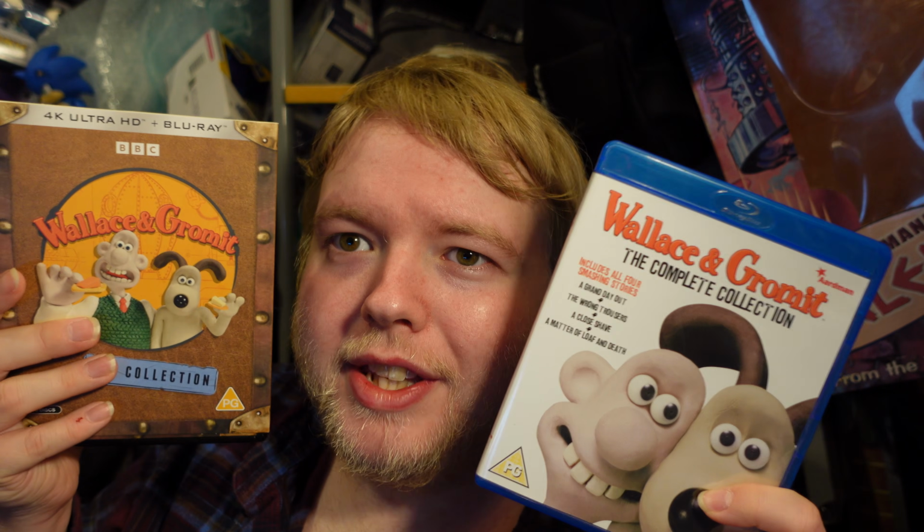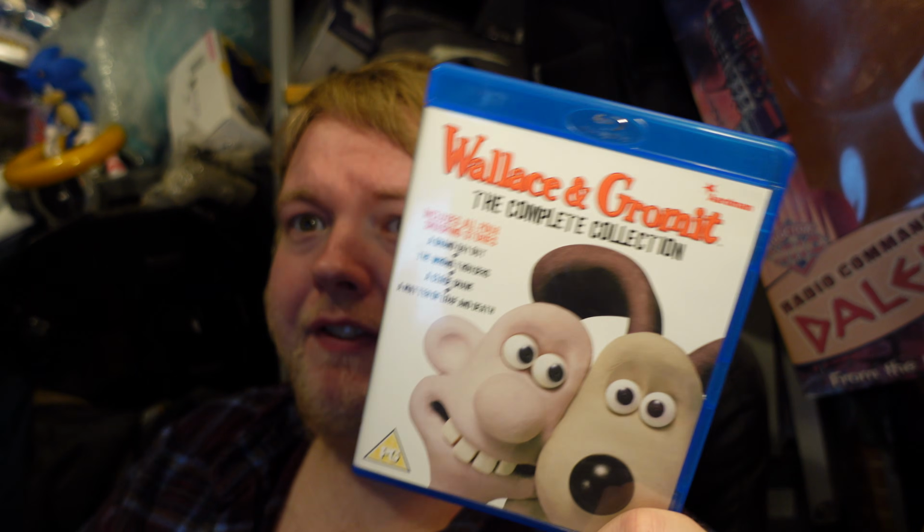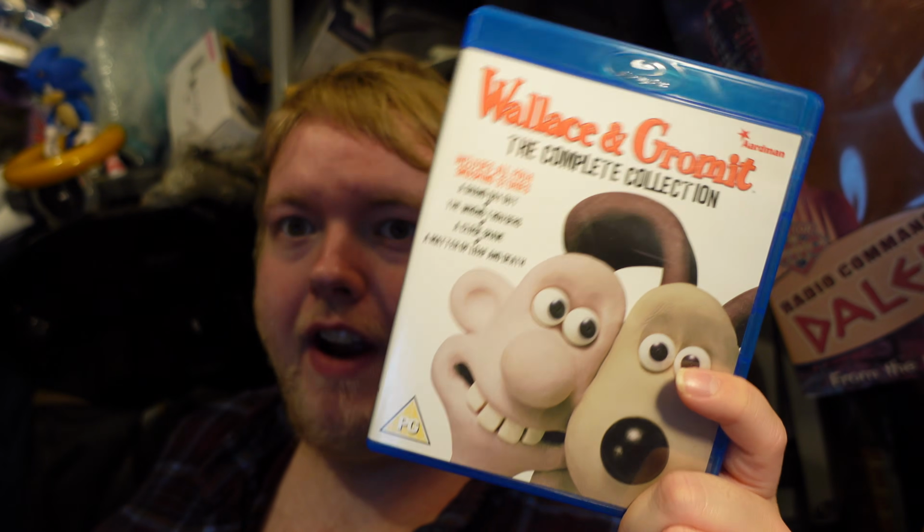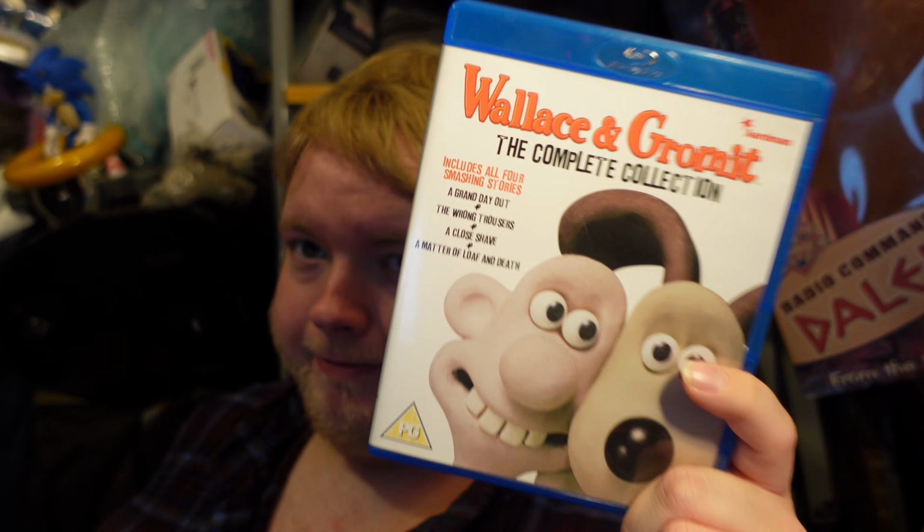Is it even worth it? Well, here's the thing. If you're more of a casual viewer of Wallace and Gromit, and you haven't already picked up this Blu-ray, just pick up the Blu-ray. This collection also comes on Blu-ray, which includes the bonus disc, and you can find it very cheap, like under £5. That's what I'd recommend to most people.